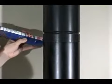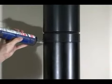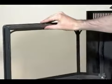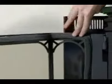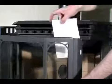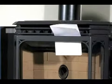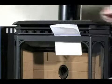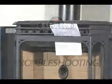After cleaning and reassembling the vent components, the joints must be resealed with RTV silicone rated to at least 500 degrees Fahrenheit. Check the seals of the appliance to ensure they're intact. Check for air leaks around the door, glass, and burn pot and ash pan. Test the door and ash pan seal by using a piece of paper in various locations. If the paper readily slides out, it indicates a poor seal. Inspect the gasket and replace as required.